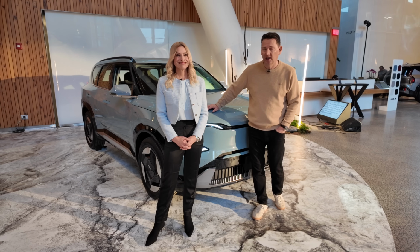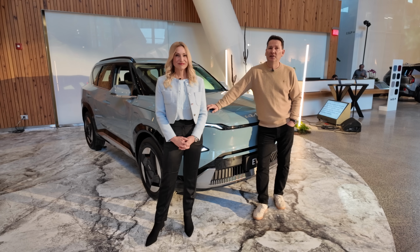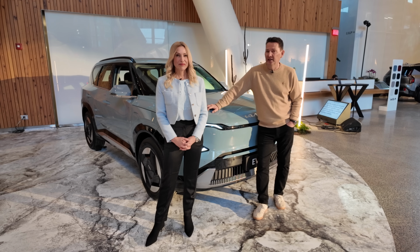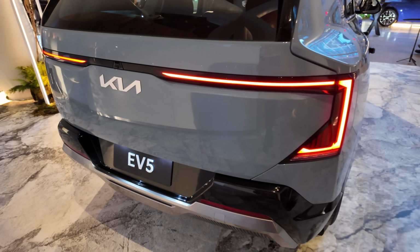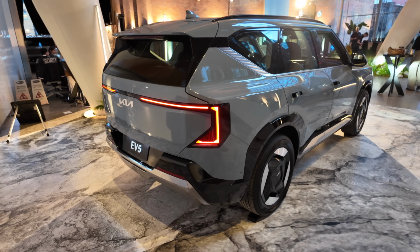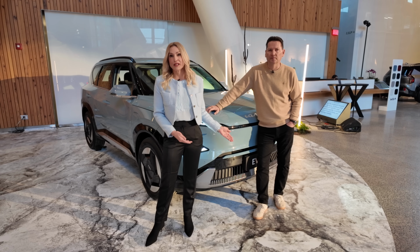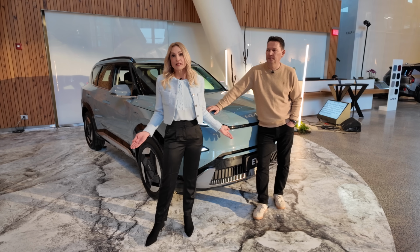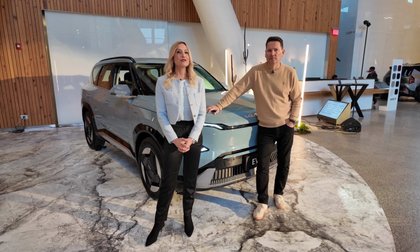Now, speaking of markets, we found something out that this vehicle, the EV5, is for right now only for Canada. The United States has not said we'll take it yet. No, it's quite surprising because we really feel that this would be a great vehicle for the US market, but you know what? Things change along the way. This isn't going to be available in Canada until 2026. So by that time, who knows, maybe the US will change its mind.